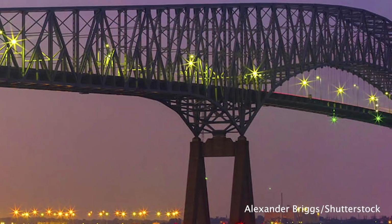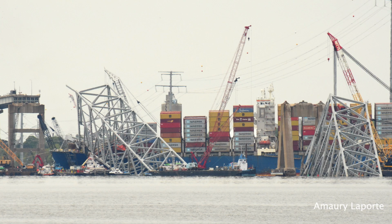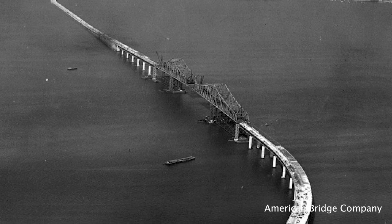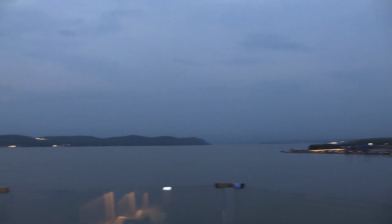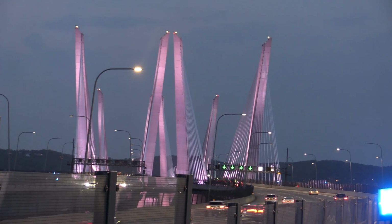The Francis Scott Key Bridge was crucial to the city of Baltimore and caused major disruptions to the flow of traffic and to the shipping lanes when it collapsed. The Mario Cuomo Bridge opened to traffic in 2018, replacing the Tappan Zee Bridge, which opened first to passenger traffic in 1955. The bridge connects Nyack, New York on the western shore of the Hudson River to Tarrytown, New York on the eastern shore of the Hudson River, serving roughly 140,000 vehicles per day.